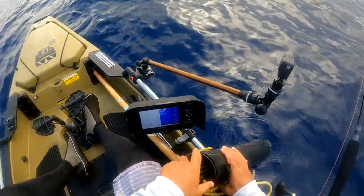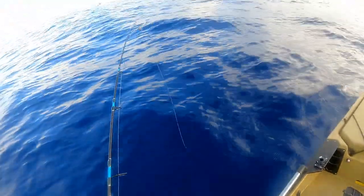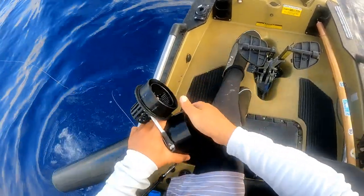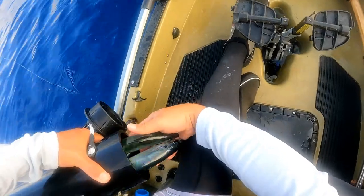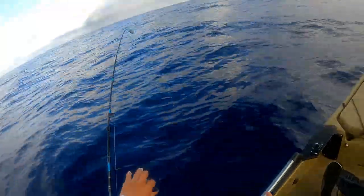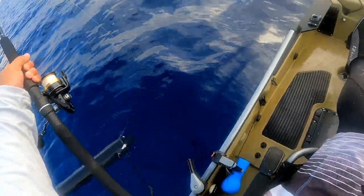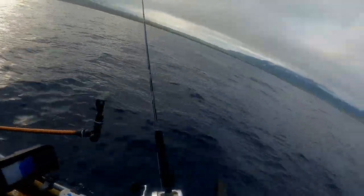Starting to see a little bit of bottom activity, so I got the light tackle downrigger out. I got a little bit of wire on it, but try to find the smaller size baits if we can. That one might be the smallest one I got. The fish right there. Leave it at about 170. We're sitting in like 212.